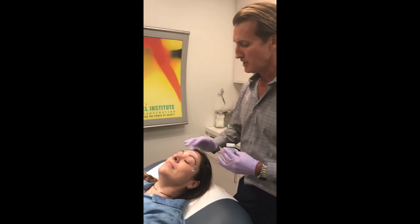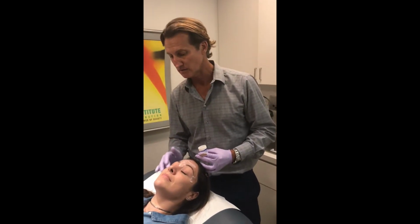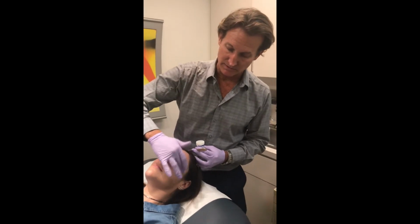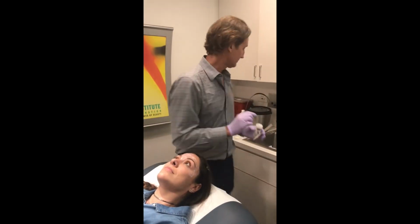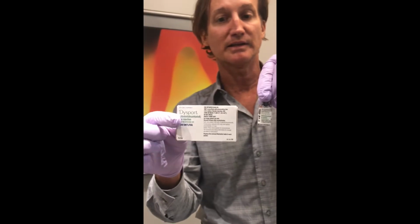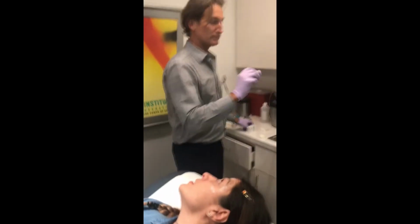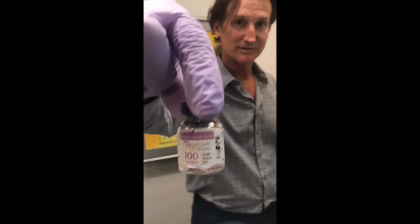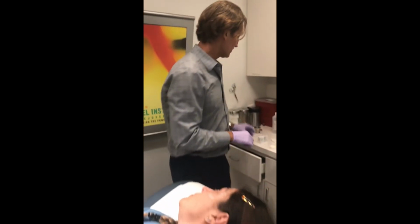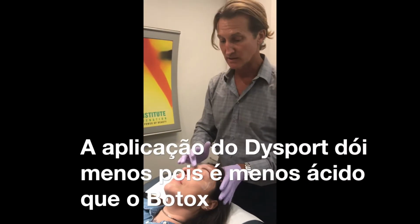Botox has been around longer. Dysport is a more modern product. It's a younger product, and I think it's a better product, and I'll tell you why. Dysport is this product right here. It comes in a little bottle like this, and that's the new product, which I'm telling you is better than the old standby Botox.